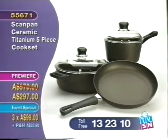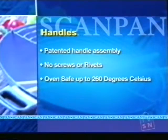Now, the handles on these are also rather special. The handle is a patented assembly. There are no screws or rivets involved in there. It's a unique design to Scanpan, and it is certainly oven safe up to 260 degrees Celsius.